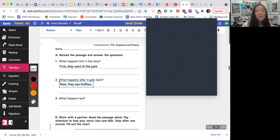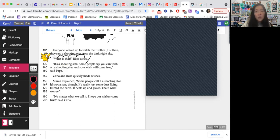Now, what happens at the very end of the story? It's a shooting star. "Some people say you can wish on a shooting star and your wish will come true," said Papa. Carla and Rosa quickly made wishes. Mama explained, "Some people call it a shooting star. It's not a star, though. It's really just some dust flying toward the earth. It heats up and glows. That's what we see." "No matter what we call it, I hope our wishes come true," said Carla.